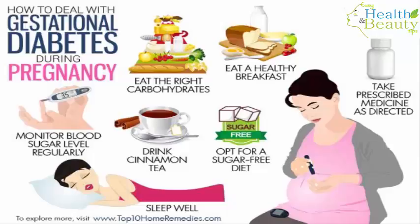Your fasting blood sugar level should be less than 95 mg per deciliter, mg/dl, while your 2-hour postprandial blood sugar goal should be less than 120 mg/dl. Your 1-hour postprandial blood sugar goal should be less than 130 mg/dl. If your sugar level is high, consult your doctor immediately.